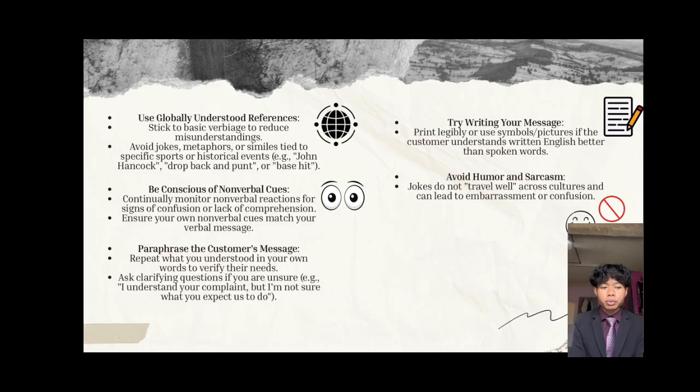Finally, avoid humor as a scam. What we find funny might be misunderstood or even offensive to someone from another culture. It's safer to remain professional and straightforward to avoid any unnecessary embarrassment.